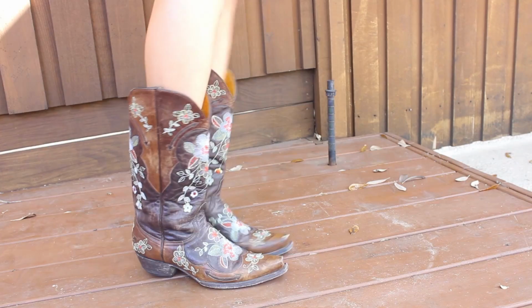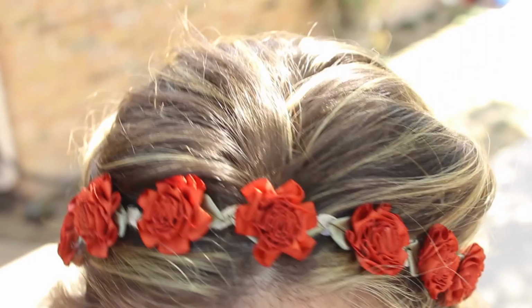I am wearing my prized possession, my cowboy boots. These are from Old Gringo. I've worn them so much, they're like molded to my foot. My floral headband is from a little boutique, Valley Girl, in Avon, Colorado. That's pretty much all I have for y'all.